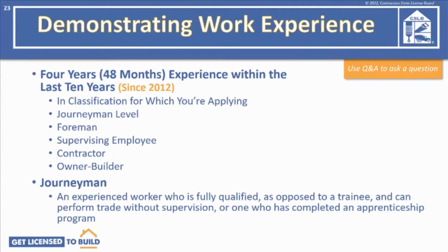Remember, the license qualifier needs 4 years or 48 months of experience within the past 10 years in the classification for which you're applying. That means at least 4 years of experience since 2011. The experience must be at no less than a journeyman level or as a foreman, supervising employee, contractor, or owner builder. A journeyman is defined as an experienced worker who is fully qualified as opposed to a trainee and can perform trade without supervision, or one who has completed an apprenticeship program.